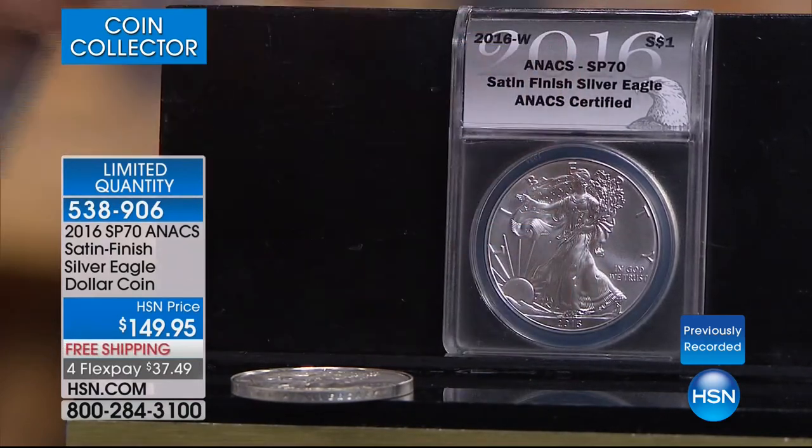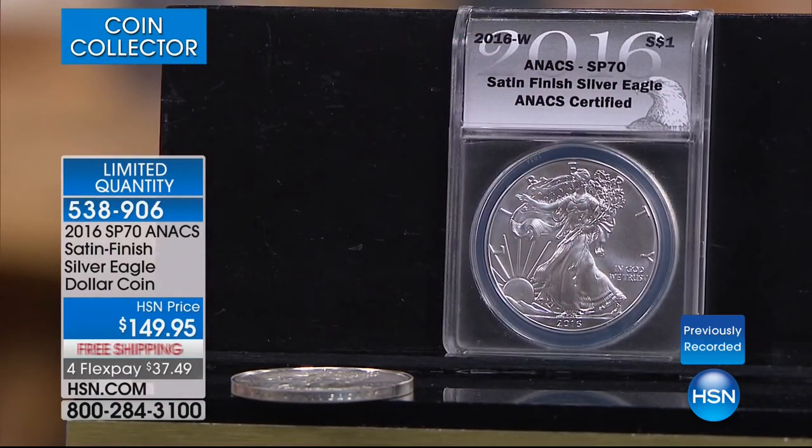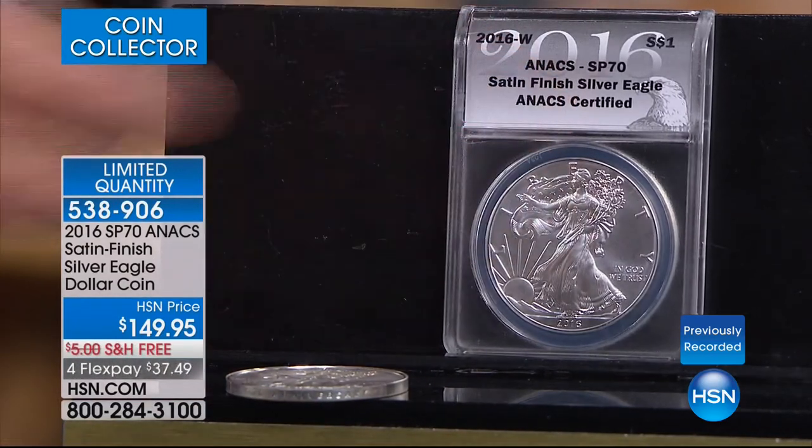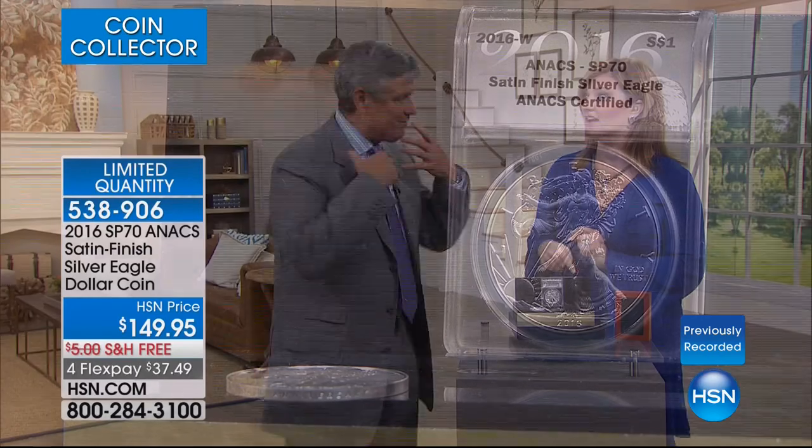That's right. But in that set coin, $1,100 we sell it for. This coin's rarer than that $1,100 coin. Same grade. And at $149.95. That's right. So this is the fourth.